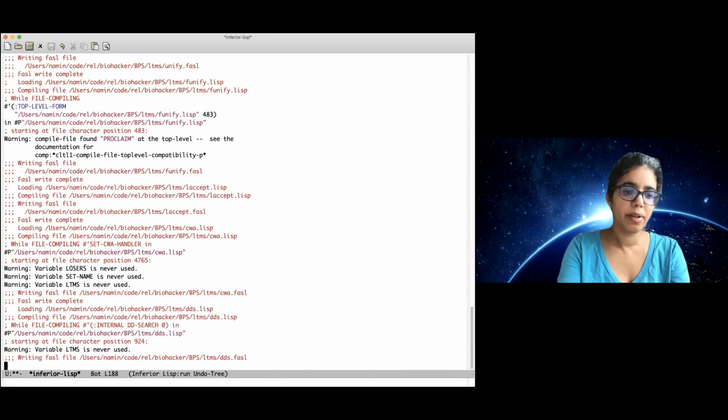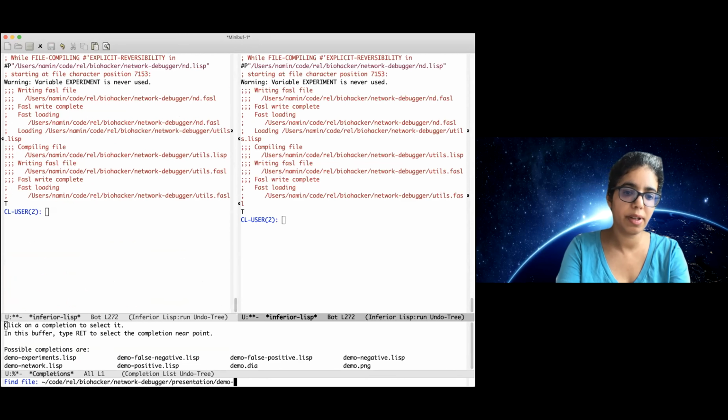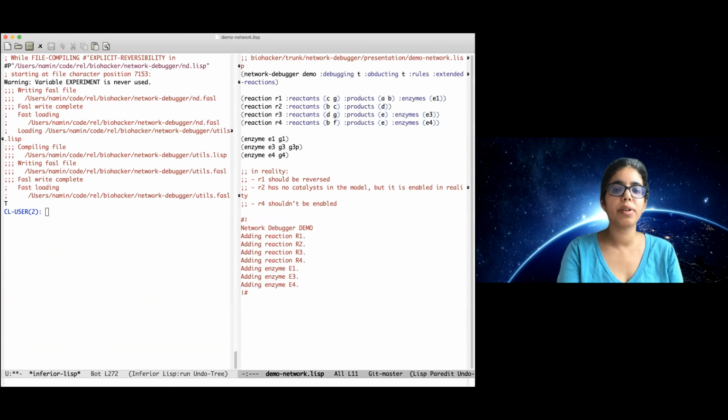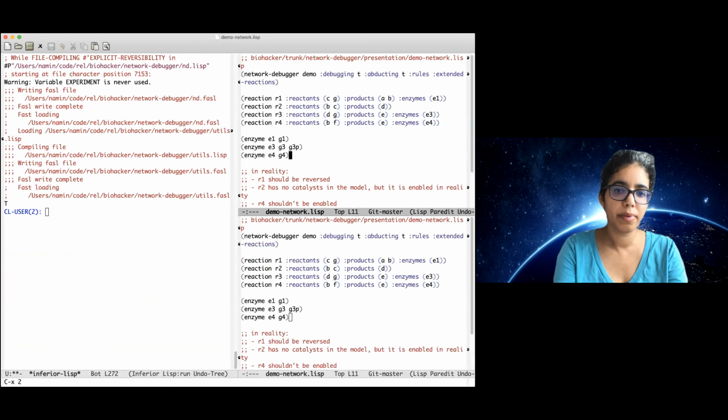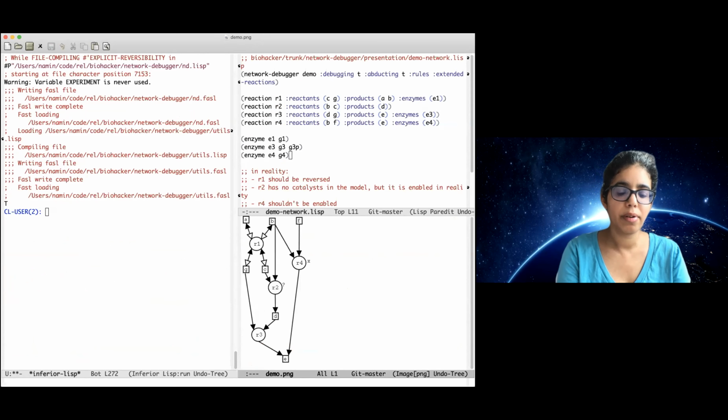Okay, so this is loading. Then, just to give an idea of the demo network, how it looks. This is the network that I showed previously. Here, that's how it looks.